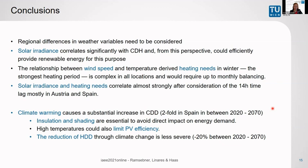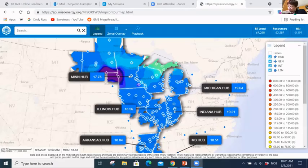Other suggestions or comments from the audience? Okay, thank you, Jasmine. So I propose now that we pass on to the third presentation. This will be a presentation from Benjamin Fram from the Norwegian School of Economics, and he will speak about arbitrage profits for storage in a nodal market. The floor is yours, Benjamin.